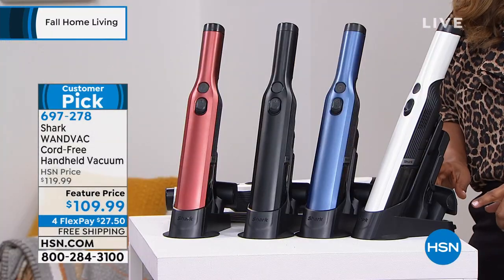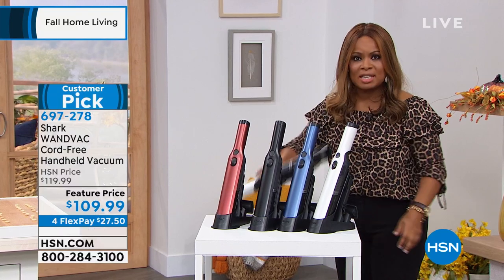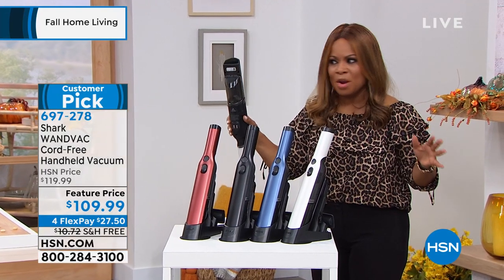It's free shipping and handling, and you will join the ranks of many who have purchased this and said, oh my gosh, I cannot believe the power. I cannot believe the suction. This thing is so incredible.